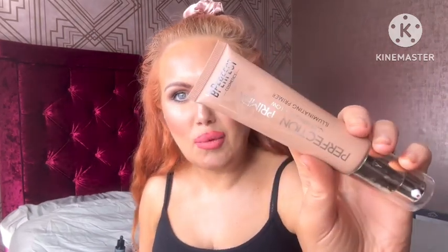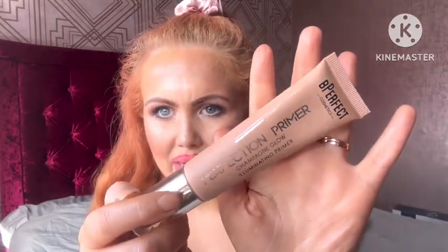This one's by Be Perfect. It's their Perfection Primer in Champagne. It's a light one, but it does give you a beautiful glow. I'll just put a bit of a swatch on the back of my hand. Ooh, that was too much. Now I do have different shades. I have a bronze shade too if you're wanting that really tan glow. If you just want to look bronzed, get that one. But if you feel like me and you're wearing a tan, get this one. It's quite good. It just blends into your skin really, really nicely, and look at that glow.